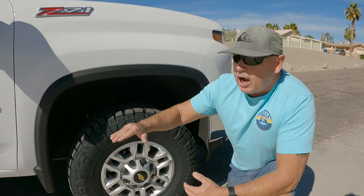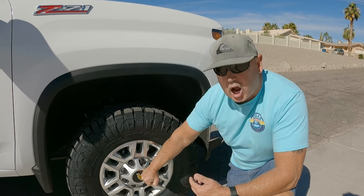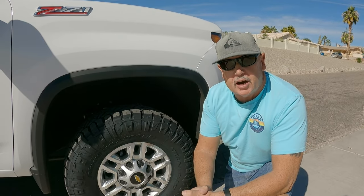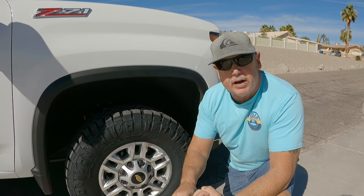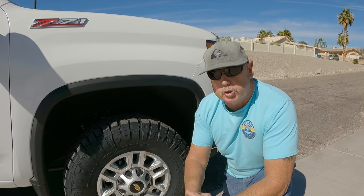So stock height, this does not have a leveling kit, stock rims, and we were able to put a 34-inch tire on with no problem. We were able to put a 35-inch tire on, no problem. So if you're asking yourself, can I put a 35-inch tire? You can put a 35-inch by 12.5 by 17, no problem, on a stock height truck with stock rims, and you won't have any problems whatsoever, no rub whatsoever.